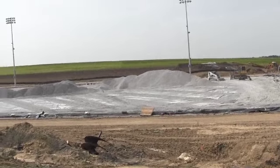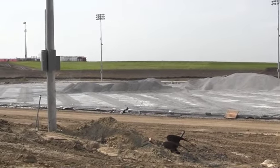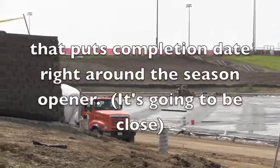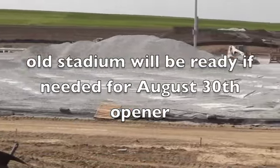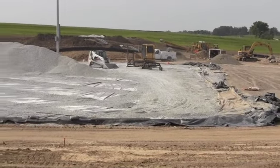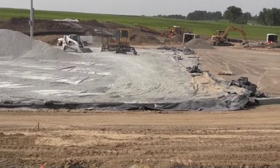As of now, the construction was slated to be finished around mid-August. With the wet spring we've had, obviously that's gotten pushed back a few weeks. They're telling us right now they're probably a couple weeks behind schedule. If they get some nice stretches of warm weather, they think they can make up a good chunk of that time and still hope to have our complex open for that first home game. So we're all kind of contingent upon the weather right now. We're hoping for some dry summer days here as we move forward.